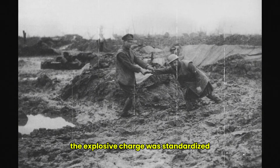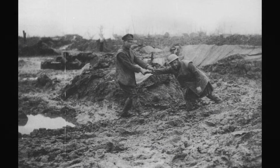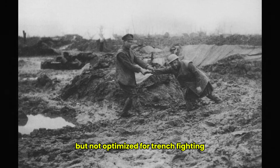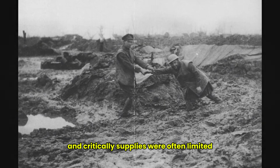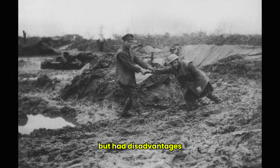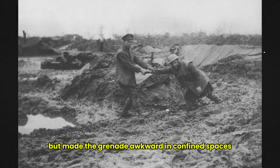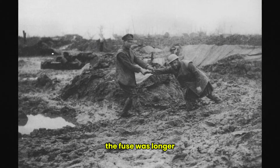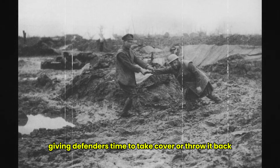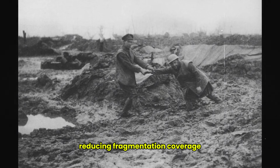The explosive charge was standardized, meaning you couldn't adjust it for different situations. The fragmentation was predictable, but not optimized for trench fighting. And critically, supplies were often limited. The German stick grenade was effective at range, but had disadvantages. The long stick allowed longer throws but made the grenade awkward in confined spaces. The fuse was longer, giving defenders time to take cover or throw it back. The explosive charge was concentrated at one end, reducing fragmentation coverage.